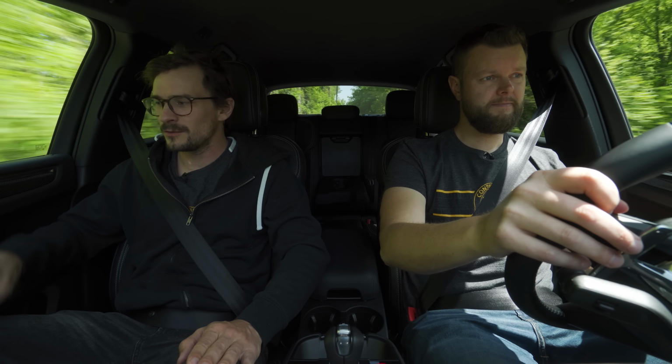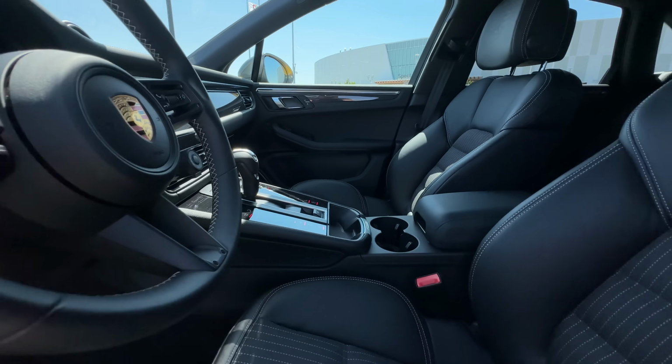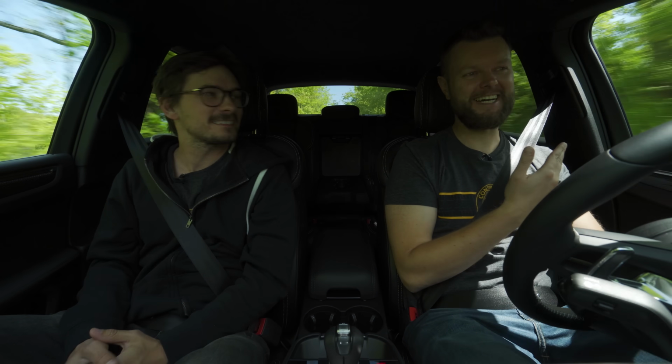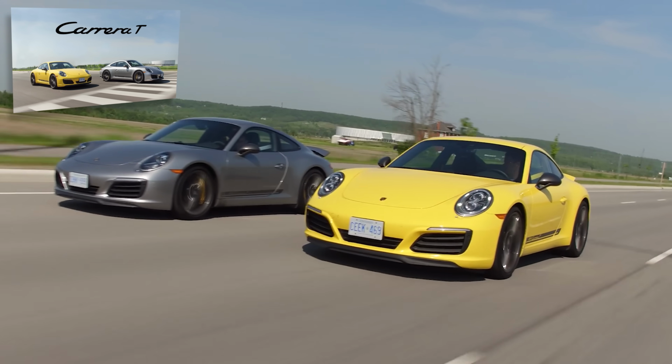Okay, but if this is a T, then where's my door pulls? I mean, it's not a 911 T. It still has to be a Macan. No sunroof. That makes it lighter. Yeah, I don't think we have lightweight glass like we had on the 911 T as well. Yeah, T is a cool letter.